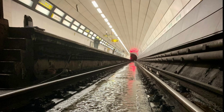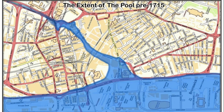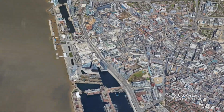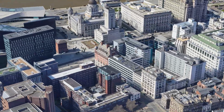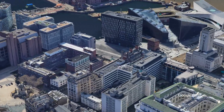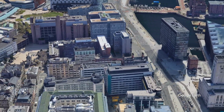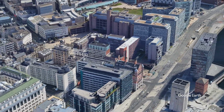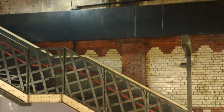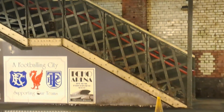This isn't helped by the lines being close to the old pool of Liverpool, a large part of the waterfront and stretching back to Dale Street being backfilled reclaimed land. As far back as the 1970s, when the loop was first being built, the engineers were aware of the groundwater issues. But over the years, the underlying water table has risen, due mostly to the loss of local industries. The ageing infrastructure, combined with the sheer volume of water constantly pressing against the station walls, leads to leaks and seepage.